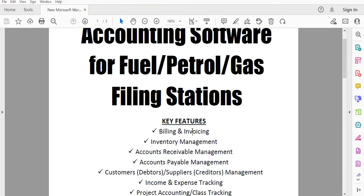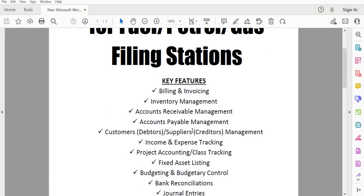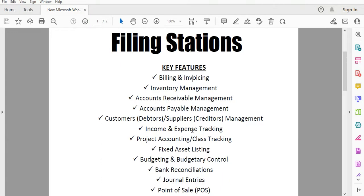You're able to do your billing and invoicing in the system. You're able to manage your fuel inventory in the system. You're able to track your accounts receivable, your debtors, your customers. You're also able to track your payables, your creditors. You're able to also keep databases of both your debtors and your creditors, suppliers.